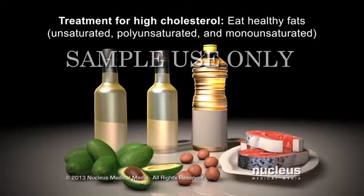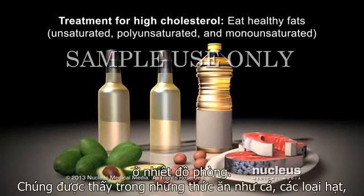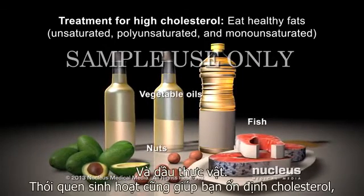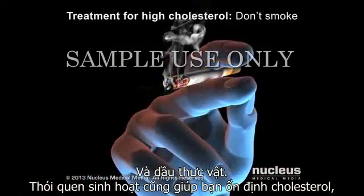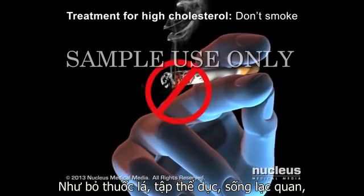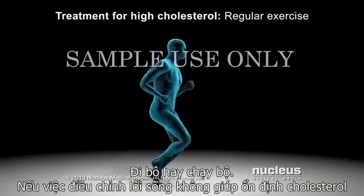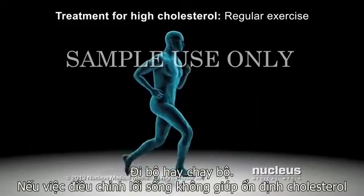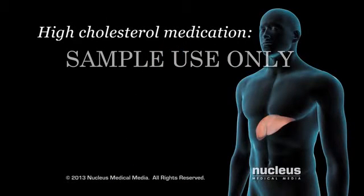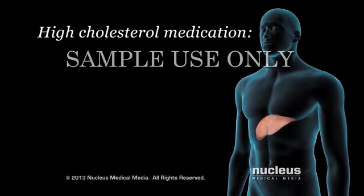Unsaturated fats, including polyunsaturated and monounsaturated fats, are healthier fats that are usually more liquid at room temperature. They are found in foods such as fish, nuts, and vegetable oils. Other lifestyle decisions you can make to help your cholesterol are not smoking and getting regular exercise, such as brisk walking or running. If lifestyle changes can't reduce your cholesterol levels enough, your doctor may prescribe certain medications to reduce it.